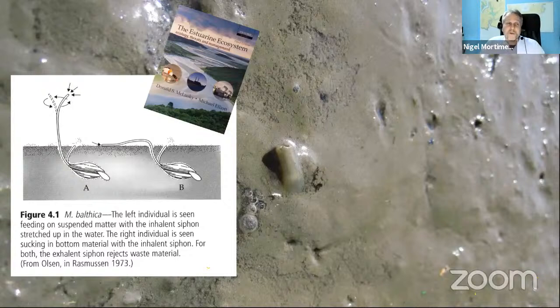Now, apparently, one of the things that when the flatfish are coming in with the tides, they like to eat the ends of these tubes. So these poor little tellins are very often having to regrow their tips.